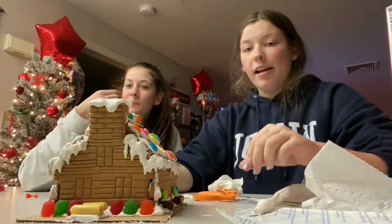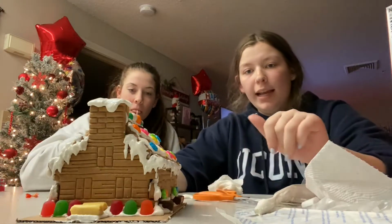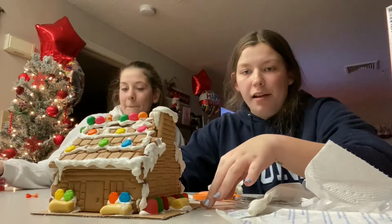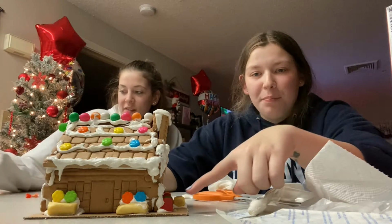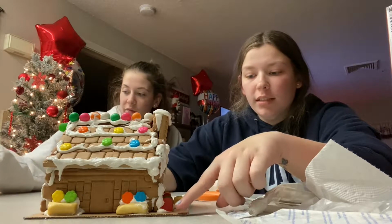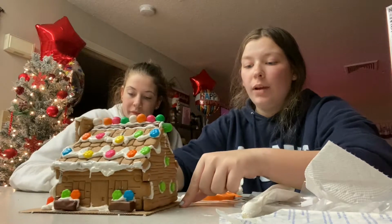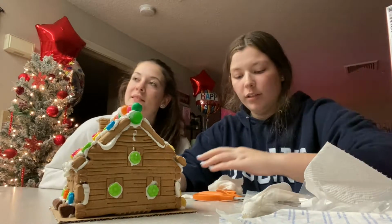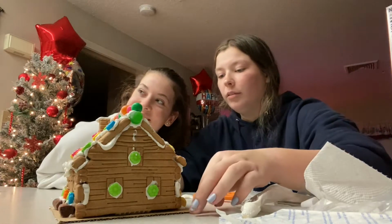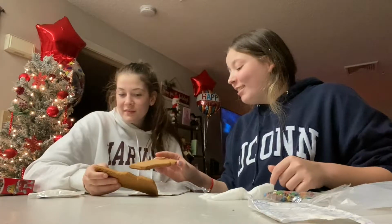Do you like it, Grandma? I love it. Here's the front side of our house. We have a nice little pathway. And here we have this side, which has some rose bushes. And then we have this side, which has more rose bushes. And then we have the back, which is giving a little bit of Saint Patrick's Day.